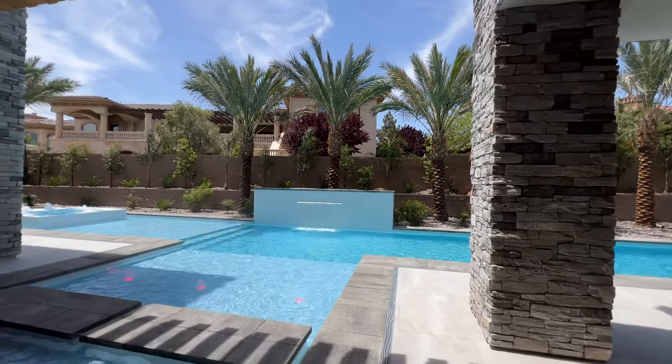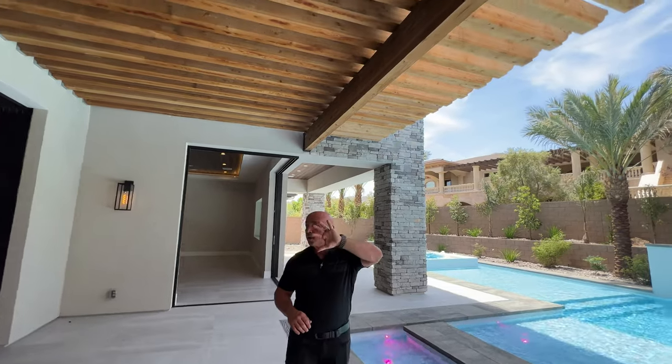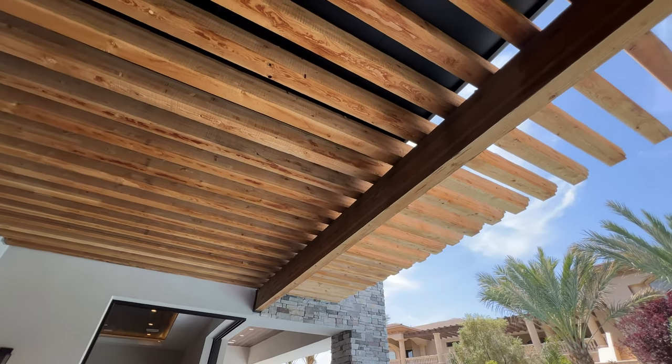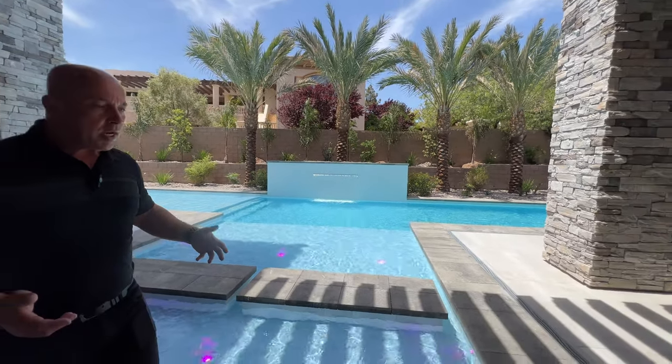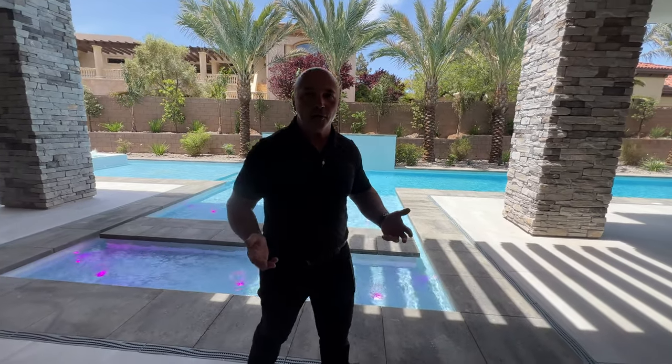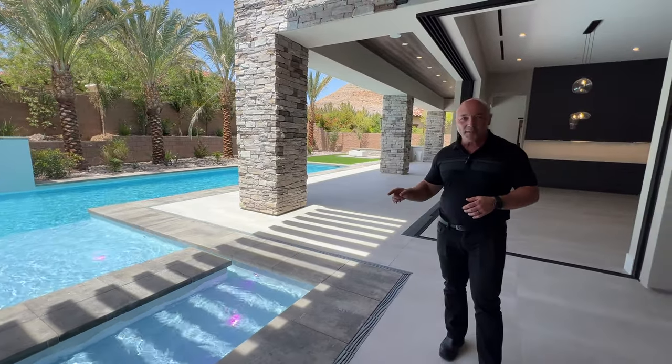It's going to just add to the privacy of this backyard. But I like what they did here with adding the wood trellis over the top. And then what they've done is they've created this shaded area within the pool. I know you think, why do you need shade in the pool? But when it's 125 degrees here in Vegas, it's going to be 105 in the shade. And you're going to want to be sitting in the shade.